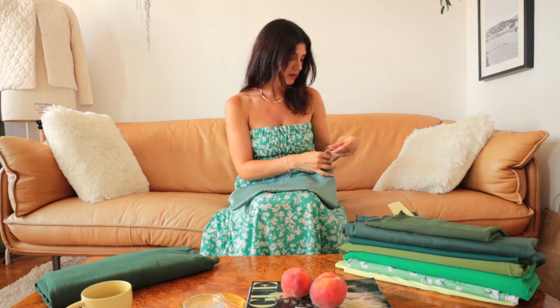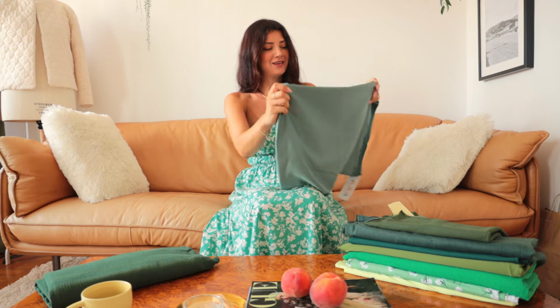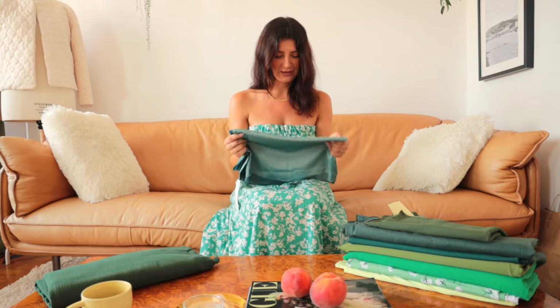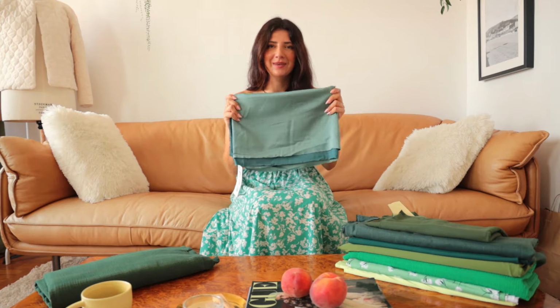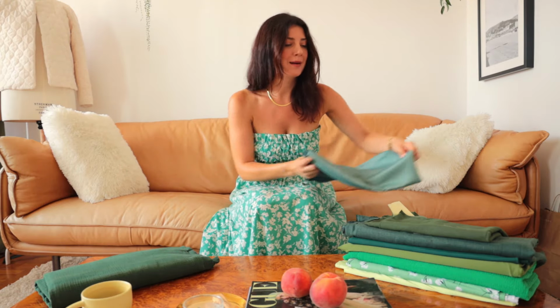And the next fabric, it's another satin fabric. I got 1 meter of this fabric, and the color is dark mint. Would you agree? I think so. I think it looks like a dark mint, but on the website it looks a little bit better. I don't know how to describe this color. It looks perhaps like a fish. I don't know if that's the right description of the color, but it looks very fishy to me. So that's why I haven't used it. I'm just perhaps going to use it for samples.